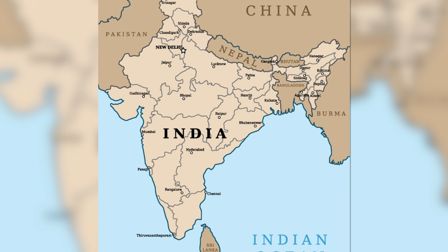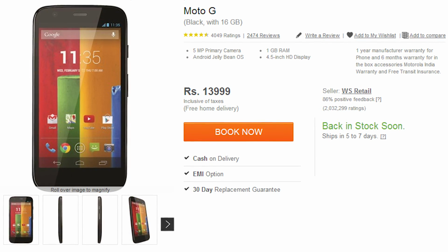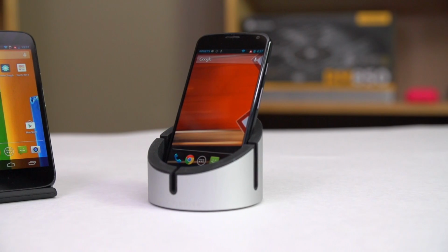The 16 gig version launched earlier this month. Android 4.4 KitKat rolled out there on it about a week ago, and at the time of filming this, the Moto G has 2,300 user reviews on Flipkart.com, more than the Galaxy S4 and HTC One combined. So as interesting as the successors to those products are, I would actually argue that even today, 4 months late as I am, the Moto G is a more important product overall for the world's move towards smartphones than either of those two successors. So the main difference between the Moto G and the Moto X are as follows.